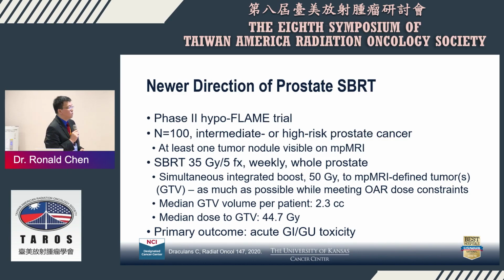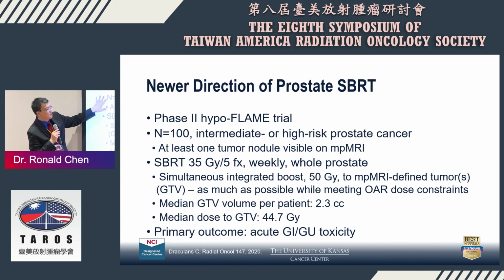So the paper that's been published on this was published in 2020. It's a phase 2 trial called HypoFlame. They treated 100 patients with intermediate or high-risk prostate cancer, and all of these patients had at least one tumor you can see on MRI. So if you can see a tumor on multiparametric MRI, maybe you can boost that to a higher dose with SBRT.